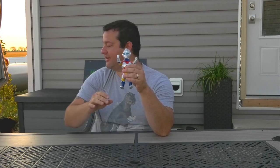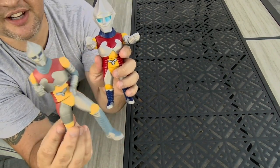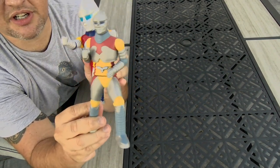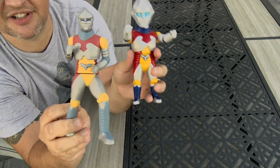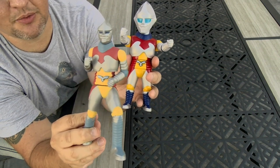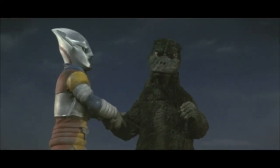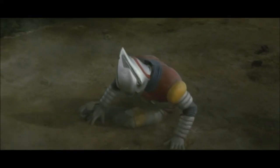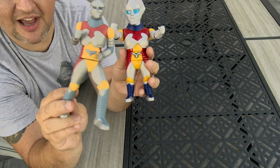I'm gonna compare this figure to other Jet Jaguar figures that we have here. So we'll start with the Playmates, which you can tell the colors on this almost look dirty compared to the bright, shiny colors of this figure. And when you watch the movie, there are times when you see that the suit that Jet Jaguar is wearing is getting dirtier as he's scuffling with Megalon and Gigan and all that. So you do end up seeing him more dulled looking like this.